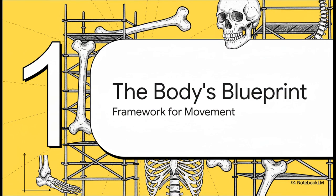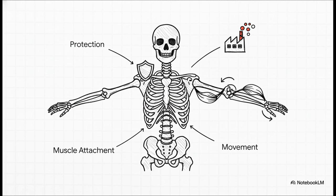And that foundation, that's our skeletal system. The best way to think about it is like the ultimate scaffolding. It's the rigid internal framework that absolutely everything else is built on. But its job is way more complex than just holding us up. I mean, our skeleton's job description is just incredible.